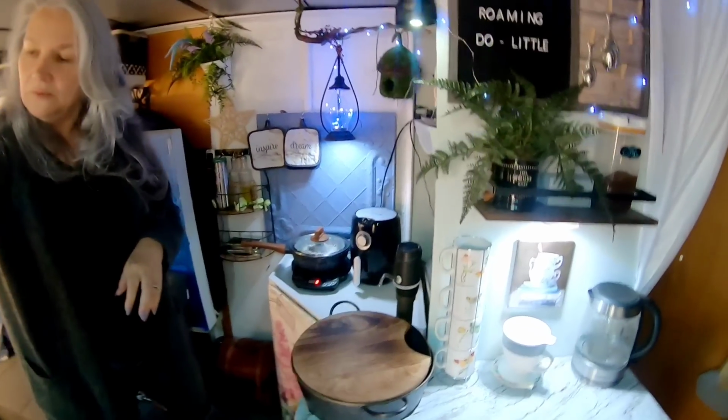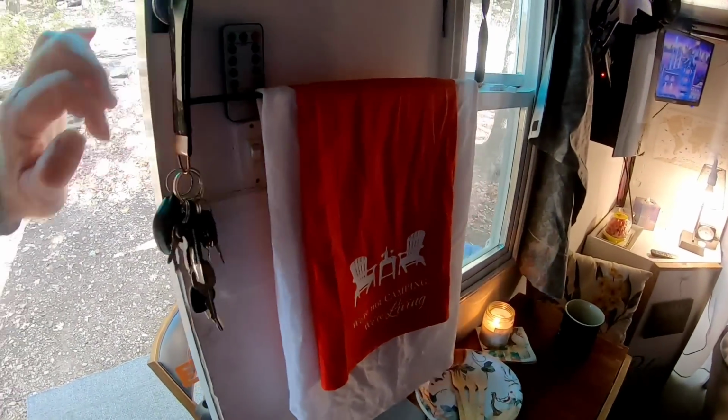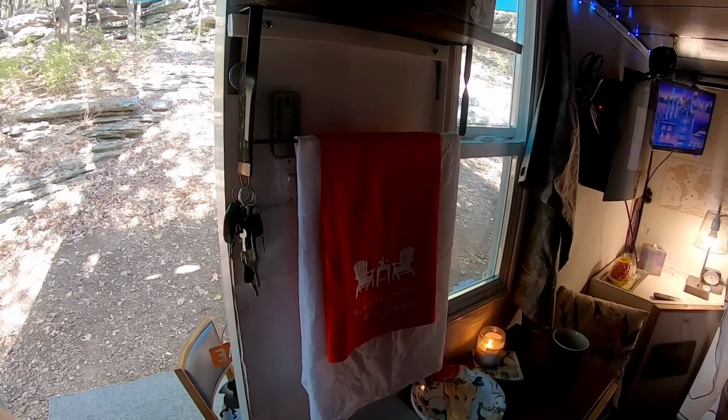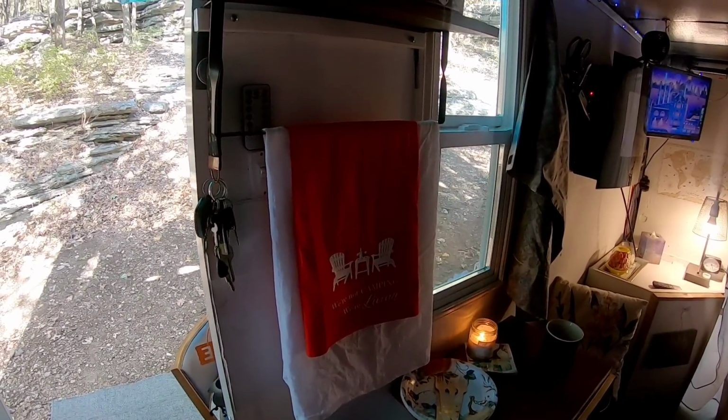Did you see your "We're not camping, we're living" sticker? Oh, yeah. I got that at the rendezvous. I'm so happy. Well, we're so happy that you're happy.